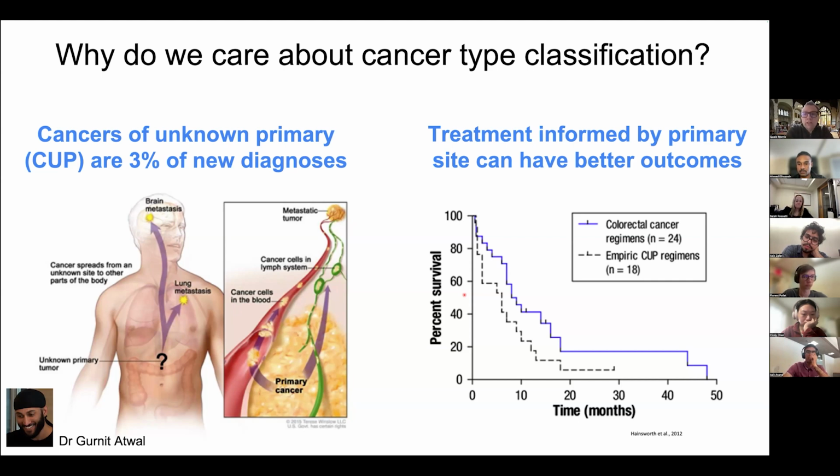There are other situations in which the cancer type is unknown. Often if patients show up with a second cancer after they've been treated for a first cancer, you don't know if it's a second primary or if it's a recurrence or metastasis from the initial cancer. The reason it's important to assign tumor type is that treatments informed by primary sites can have much better outcomes. In particular, a lot of the targeted therapies that are having transformative effects in some tumors are indicated, at least by the FDA, only in specific types of cancer.